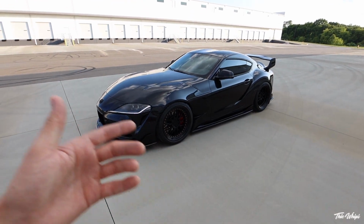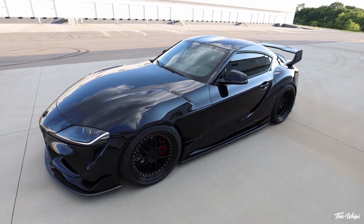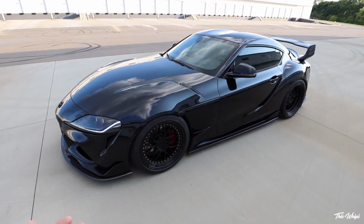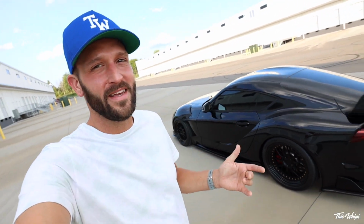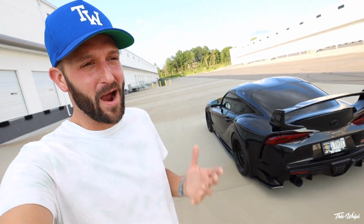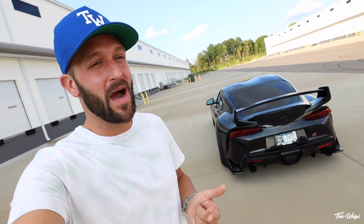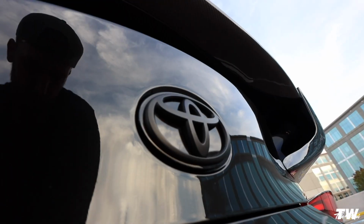The car's dropped on KW V3 coilovers. I love this car. I know you guys have heard me talk about it before. I've owned a lot of different cars. This is a car that will always stay in my garage. I just really hate planes today. I just don't think that for the money you can get a car that is this awesome, with the amount of power that it makes, how easily it makes that power, and yes, how reliable they are, even though it's made by BMW, and just the way that they look.